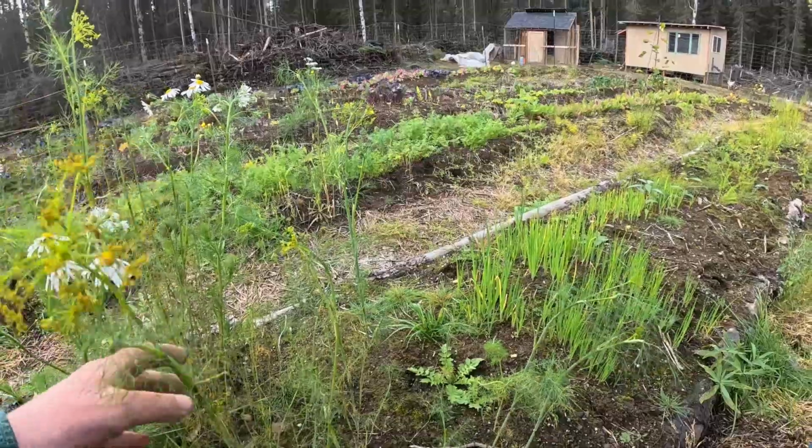Oh my gosh. I love both of them. I love fennel. I love dill. They're in the same family and you can't have them next to each other. So it's always the challenge of which one did I plant this year? You can't have them next to each other because they will cross-pollinate and make something that's inedible.